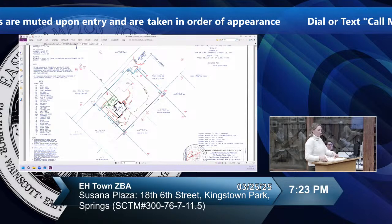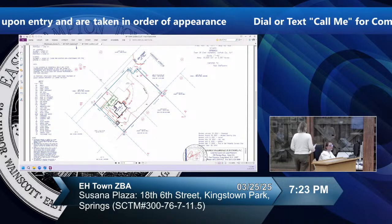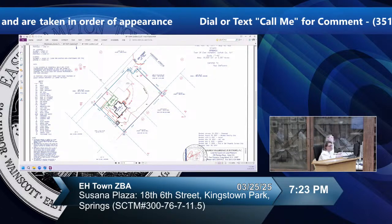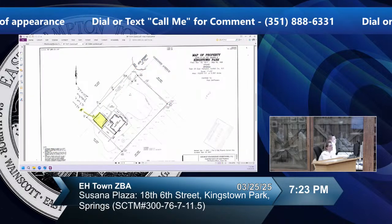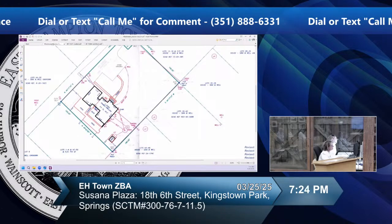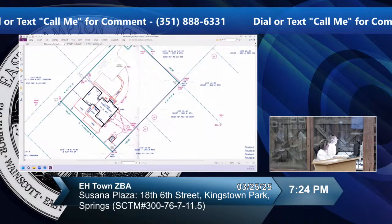Thank you. Anybody in the public like to address this application? Is there anybody online? You have 0 callers. Thank you. Do you have any closing remarks? Okay, thank you. Can we have a motion?